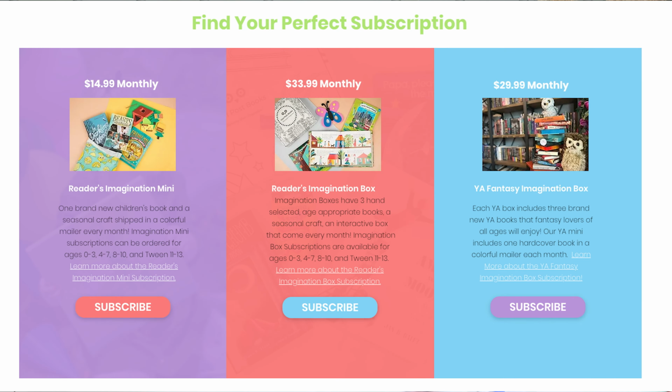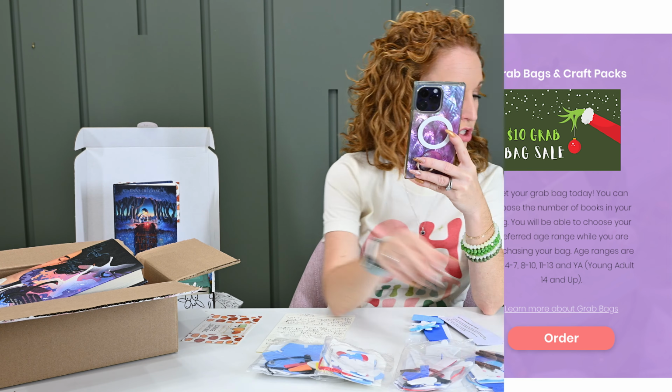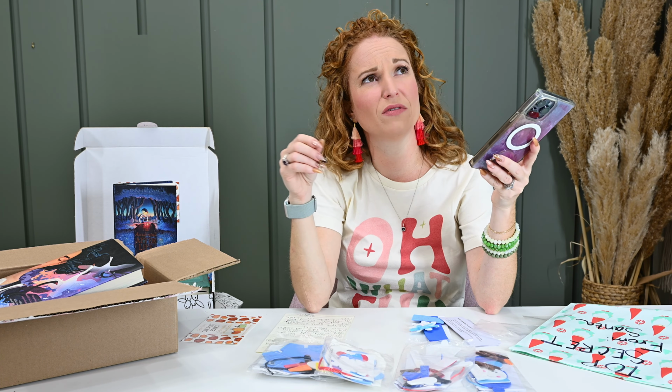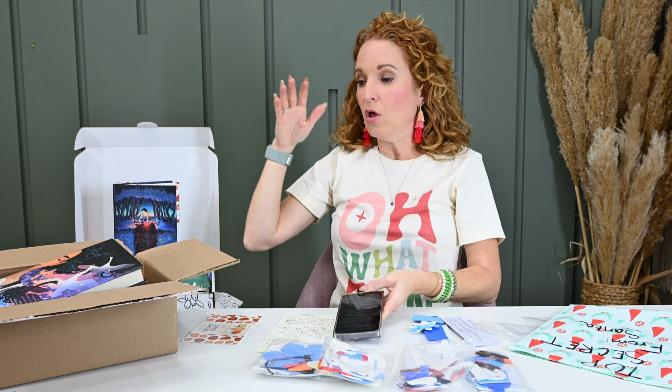So options, you have Imagination mini boxes at $14.99, which are the smaller version of this. The Imagination boxes at $32.99, these guys here. And then the YA fantasy fiction hit there. You can do gift boxes for $44.95, which are books and crafts. You can do deluxe gift boxes, 10 books, 6 crafts, $94.95. You can do the grab bags, which are kind of like this. It's literally a mailer with books inside. Those are only $10, although I think you can even upgrade that if you want to get more books. They have gift cards you can choose from.